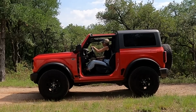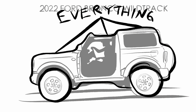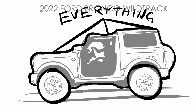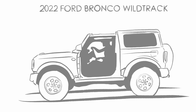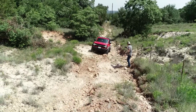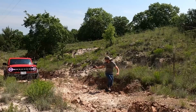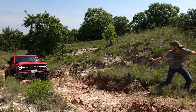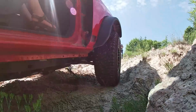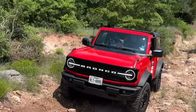First up on this one is Kristen in her 2022 Ford Bronco Wildtrak. This thing's got 35-inch tires, goat mode, and weight reduction because her doors are off too. You want to be right here. Go this way a little bit, come this way. Stay straight? Yep, stay straight.